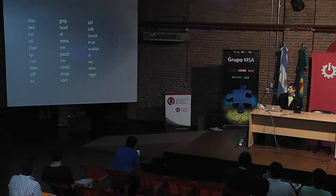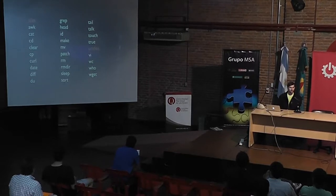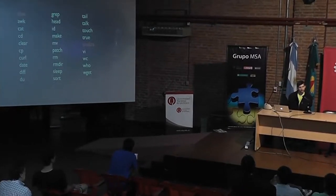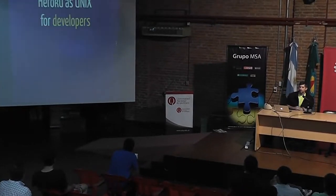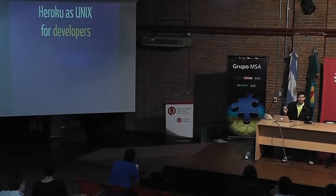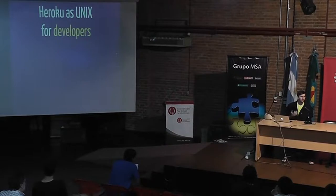A basic example of this within Unix, something really basic, is alias, which could just have a flag, but instead there's an unalias. Why do we have a separate application to do this? Because it's a small, sharp tool that's doing one thing and only one thing. So Heroku is Unix for developers. So how do you apply this? Unix is great, but what does it mean when you're developing for the web or developing desktop applications or anything?